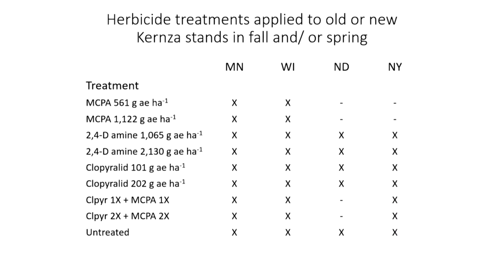So these herbicide treatments, we were looking at MCPA, 2,4-D, clopyralid, and then a clopyralid plus MCPA combination at 1x or 2x, and then an untreated check. And again, just due to constraints at different sites, not all treatments were applied at all sites, but we did have a good suite applied at each site, and then Minnesota and Wisconsin were able to do all of them.